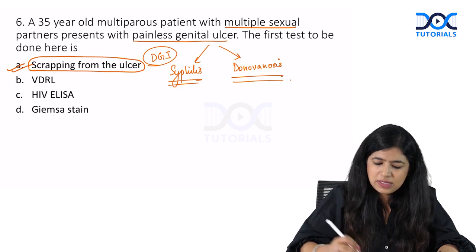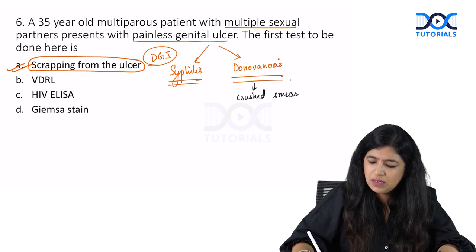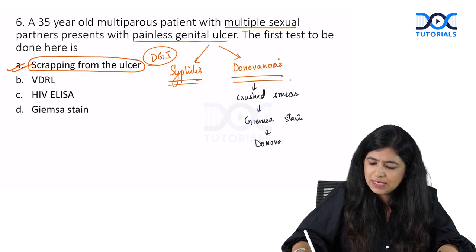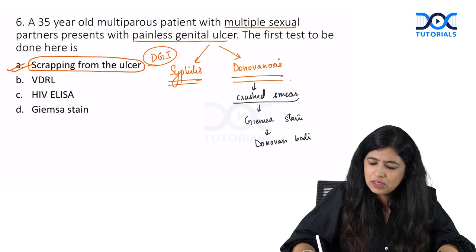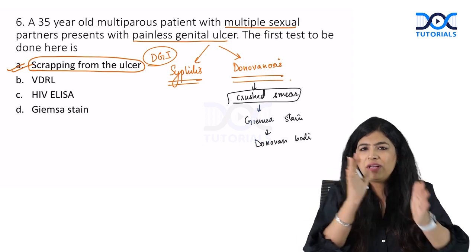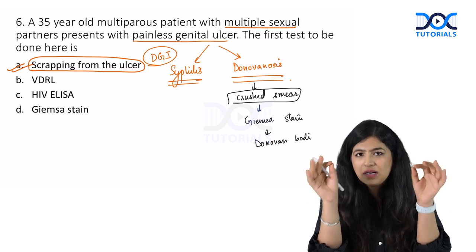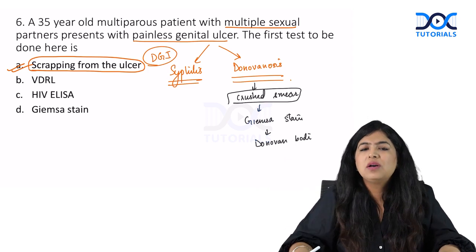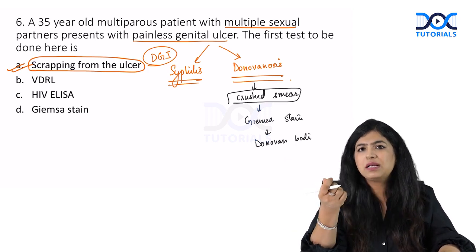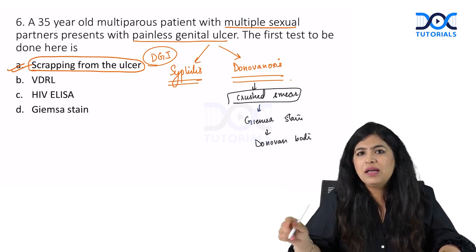When you have donovanosis, you take a crushed smear from the ulcer, then you do a zinc stain, which is actually the Giemsa stain, and you look for Donovan bodies, which are the bipolar staining bacteria. For this we make a crush smear. So we actually take a clipping, we take a cut from the ulcer and we crush it between 2 slides, and that is what we use for the Giemsa staining. So this is a thing when you are suspecting donovanosis. On the other hand, in syphilis, you just take a scraping from the ulcer, you see it under the dark ground microscope, and you see the spiral bacteria which are running around.